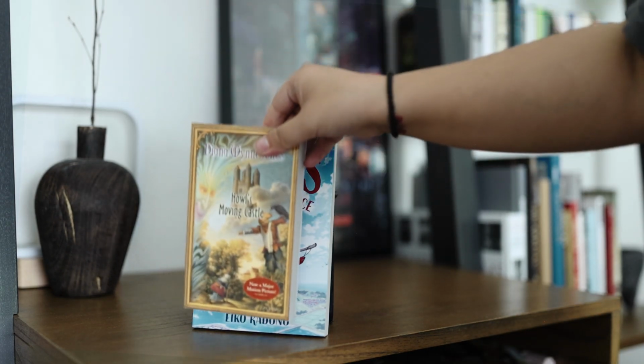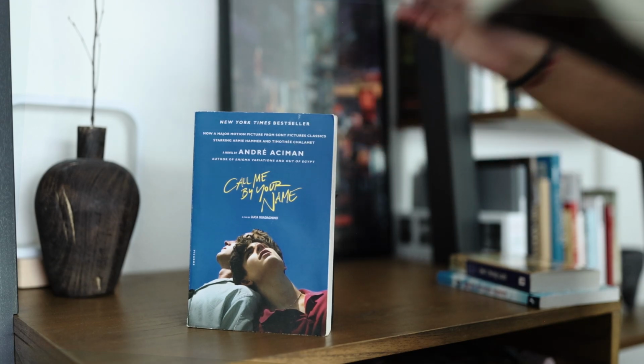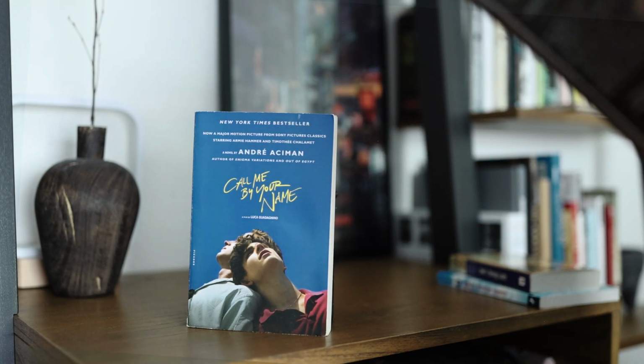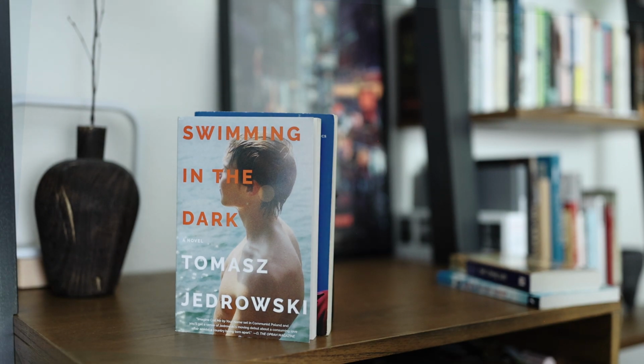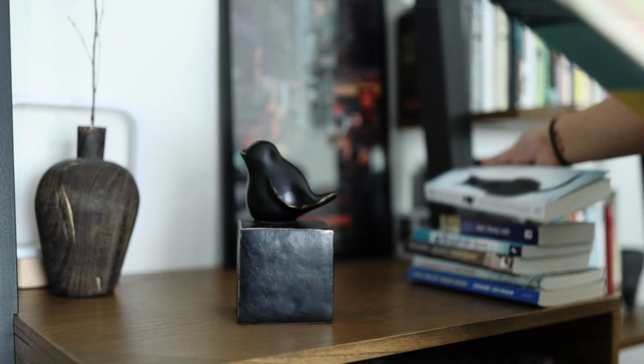And we got Howl's Moving Castle by Diana Wynne Jones. Those are my only two romance books I have, I believe. Call Me By Your Name by André Aciman, and Swimming in the Dark by Tomasz Jedrowski. The Travelling Cat Chronicles by Hiro Arikawa.